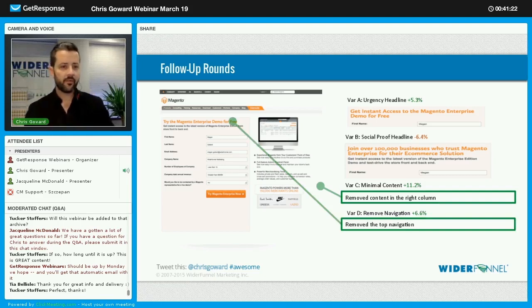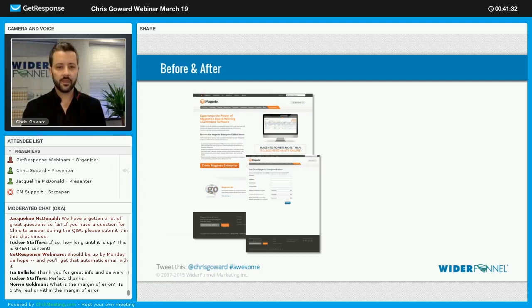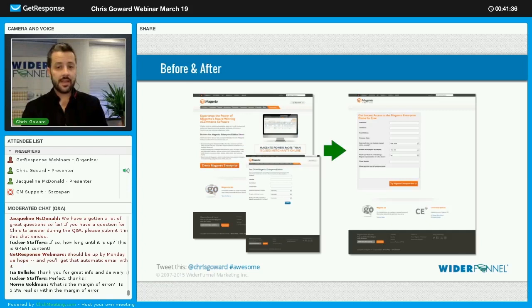Removing the top navigation, they're already in a form funnel. Once they're in that funnel, that focus on filling out the form, removing the navigation helped conversions. It was just a distraction. So the before and after, this was the two steps in their conversion path. In the end, removing all the distractions, improving the value proposition headline, making UX improvements to the form, increased their conversion rates. That's the ultimate current state of that page. And we continue to test from there.